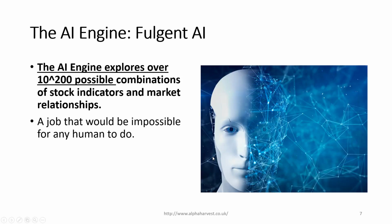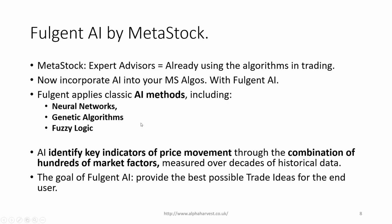Just a quick tip-of-the-iceberg explanation of how the AI works. It takes all available technical indicators in the Metastock database and then changes the settings over and over and does 10 to the power of 200 different possible combinations. And then it screens and finds high probability trades. It uses genetic algorithms in this process.